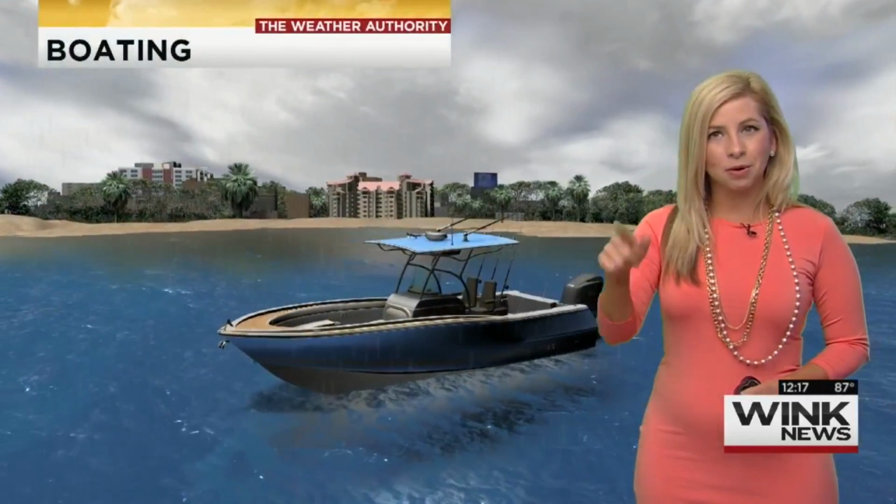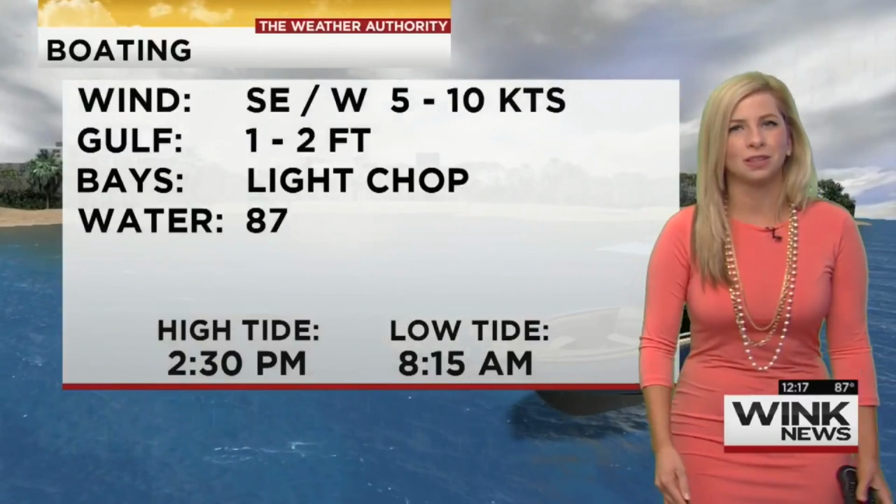Notice our temperatures right next to the beach. A little bit cooler, 91 Marco Island, 90 Sanibel. It's that onshore breeze making things feel a little bit more mild. We'll keep the clouds around this evening with some isolated rain and thunderstorm activity around dinner time. Temperatures will be in the 80s. Boaters, a very quick check for you, 1 to 2 feet in the Gulf, light chop in the bays.